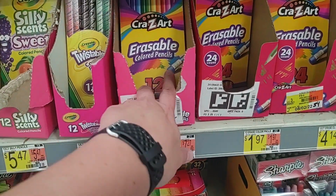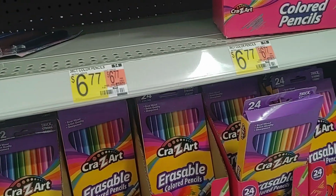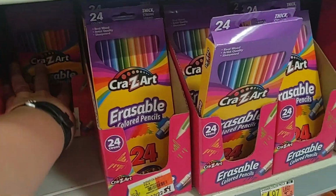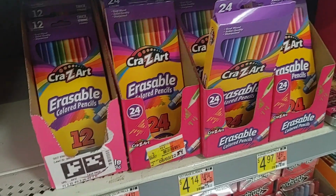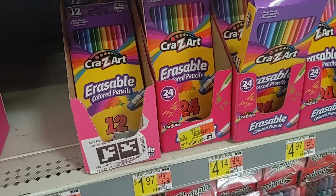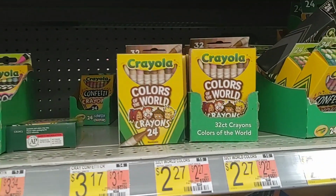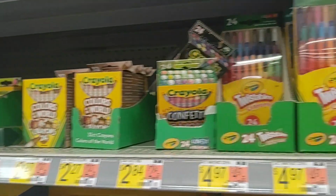Well, look at that. Erasable colored pencils. That's kind of cool. For 12 of them, see how the prices are switched. Come on, guys. There we go. So, for 12 erasable colored pencils, I fixed it. It's $1.97. More crayons. Try to leave them in a hot car for about a day in the bag. See how you like that.